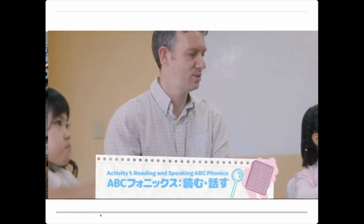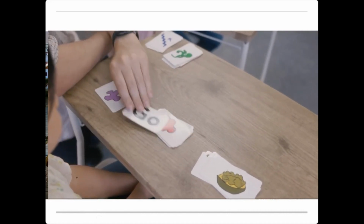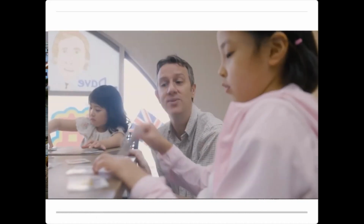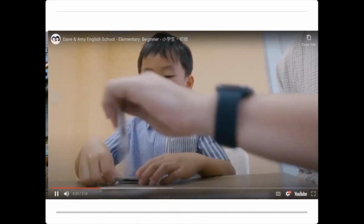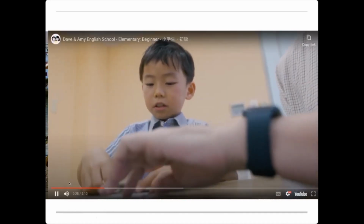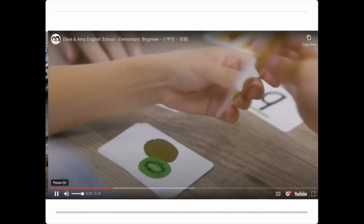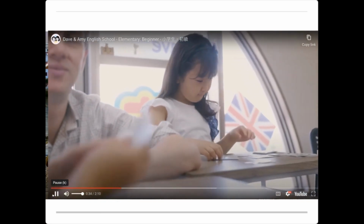Very good. Go. Very good. Lion, lion, cat, go. Monkey, lemon, insect, egg.